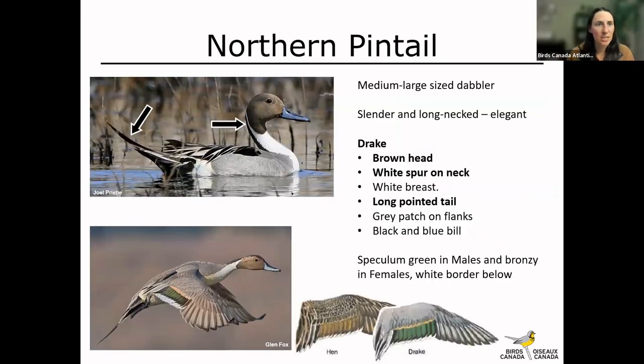On to our next species. This is the northern pintail. The pintail is a medium-sized dabbler, so it's a little bit smaller than our last few species. But as you can see, it's really a gorgeous duck. It's really slender, has a long neck that it holds up from its body. So generally, it's really elegant and dapper, with really fancy looking feathers.